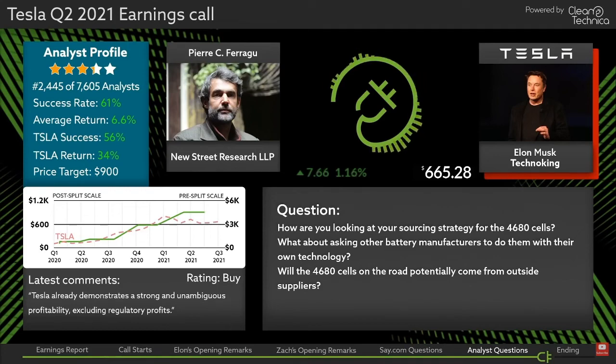So we use a lot of the same chips in the Powerwall as we do in the car. So it's like, which one do you want to make, cars or Powerwalls? So we need to make cars, so therefore Powerwall production has been reduced. But as that semiconductor shortage is alleviated, then we can vastly ramp up Powerwall production.